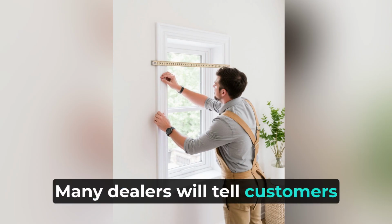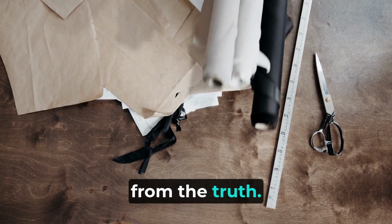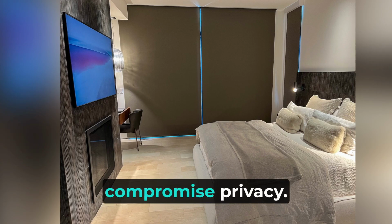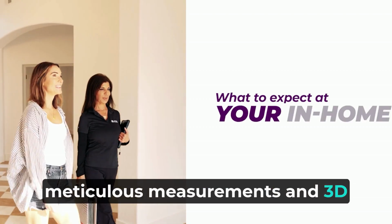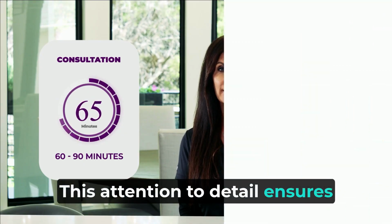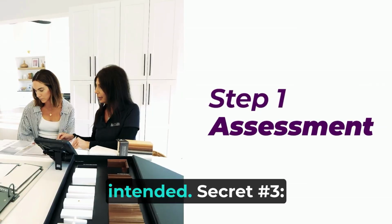Many dealers will tell customers that approximate measurements are sufficient, but this couldn't be further from the truth. When window treatments are not measured precisely, it can result in unsightly gaps that let in light and compromise privacy. Made in the Shade provides meticulous measurements and 3D visualization during free consultations for a perfect fit every time. This attention to detail ensures that homeowners receive window treatments that not only look great but also function as intended.